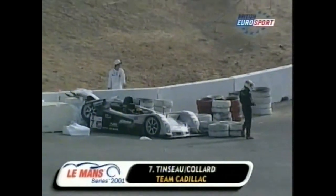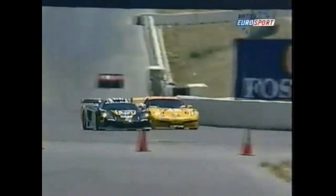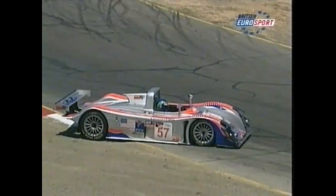Well, it really is constant, isn't it? Oh, dear, dear, dear. And it's the Cadillac, the number 7, Tinso, and he's backed into the wall there, and that looks like race-ending stuff. Oh, sad to see. The Atlanta-based North Star team, first race in the series for them, and a sad end for their number 7 car.